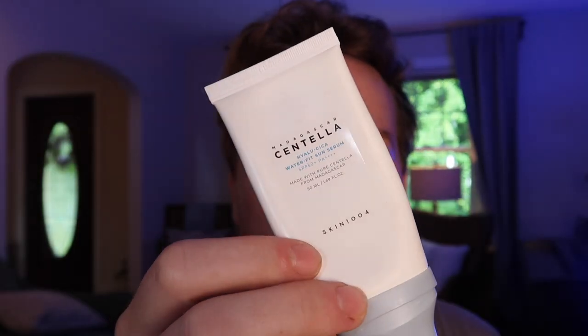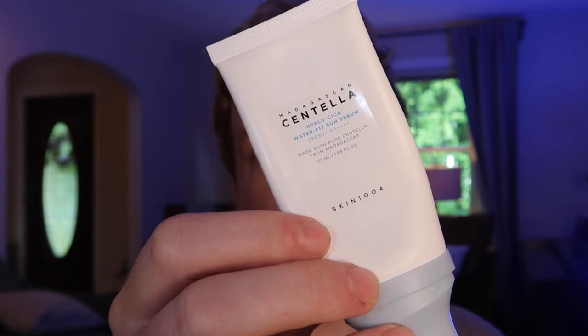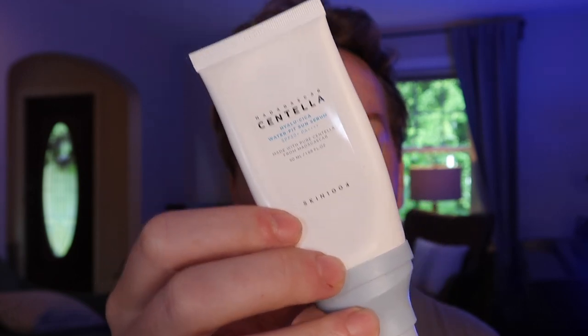Titillating. Right. One more. And honestly, this is going to be kind of surprising because this product looks familiar to me, but inferior. And you're going to be shocked when I say what product it looks inferior to. So while I talk about that, I'm going to put on my Skin 1004 Hyalu-Cica Centella Water-Fit Sun Serum SPF 50.